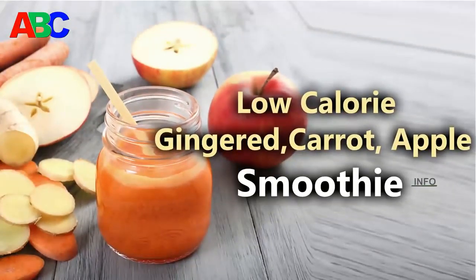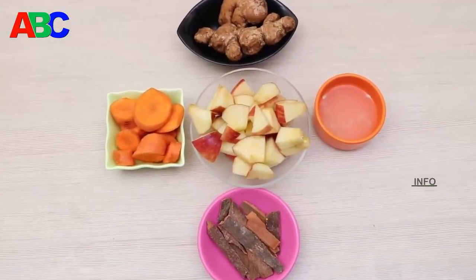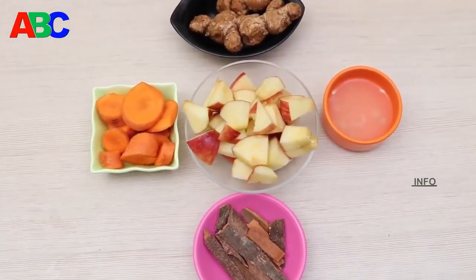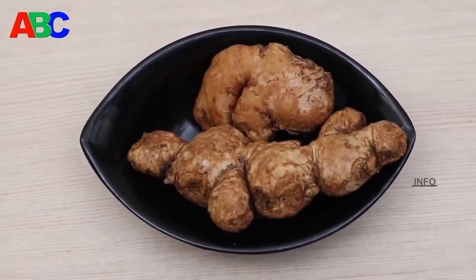Low-calorie ginger carrot apple smoothie. Ingredients: 5 grams ginger, 1 medium carrot sliced, 1 medium apple sliced, 1 tablespoon lemon juice, half teaspoon cinnamon, and water. Ginger has been shown to help reduce blood sugar levels and help regulate insulin response in people with diabetes.